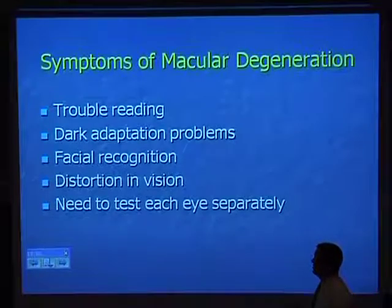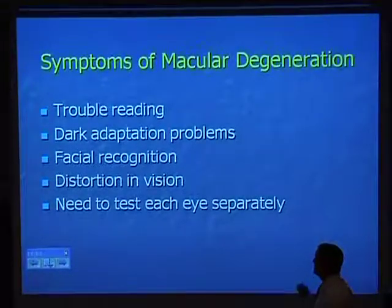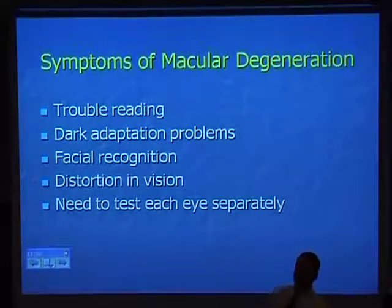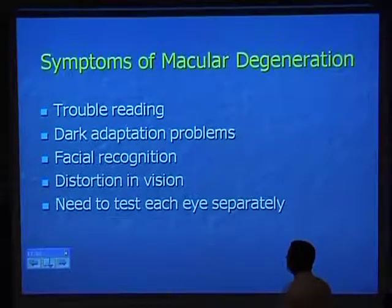Symptoms of macular degeneration are trouble reading because your central vision is what you use to read. Dark adaptation problems, I'm going to come back to that in a second. Facial recognition, if you're at church and you're trying to see who the preacher's talking to or talking about, or just the preacher, you can't see those images very well.